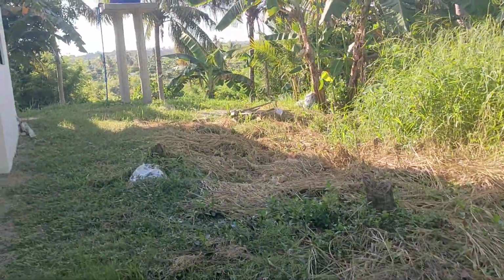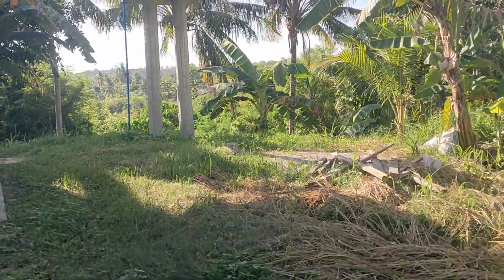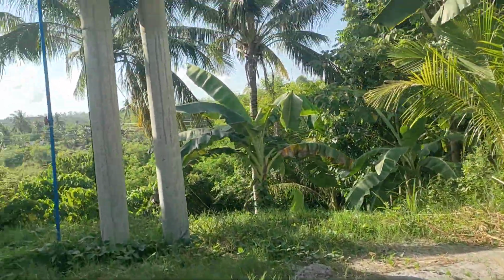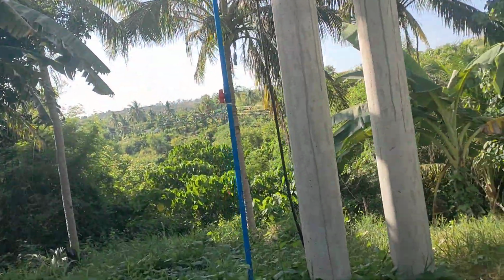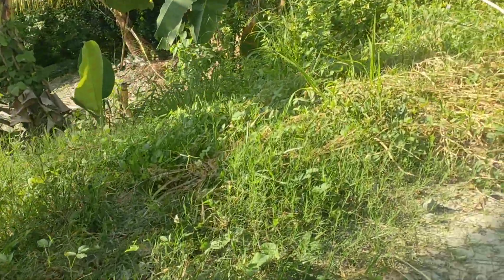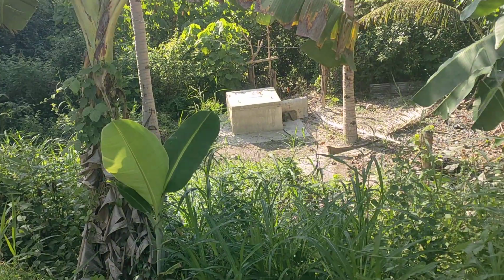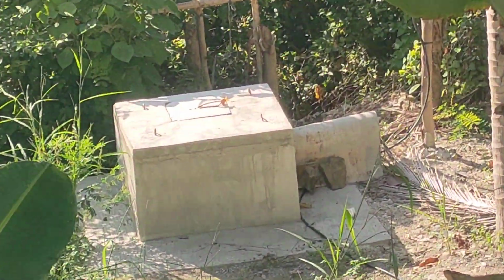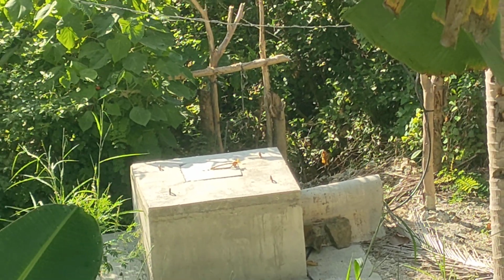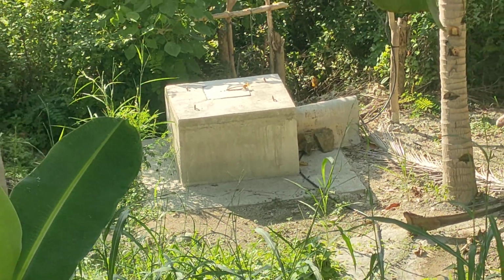And we need to go to the well area. Tank, that's a big tank. The deep well in here. Yeah, it's a very nice well in there. That's a big, wide well. Look at that. See? Wow, that's nice. It's a big well. It's very expensive if you want to make a deep well in here. It's like that.